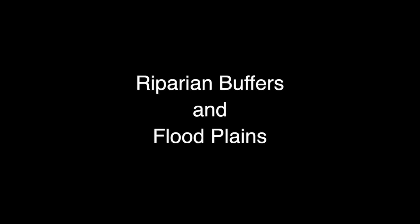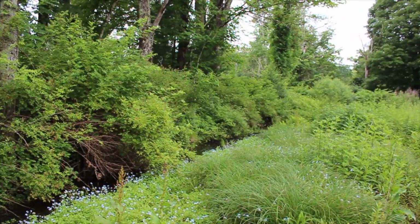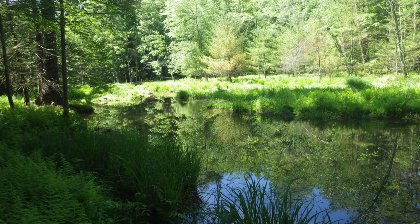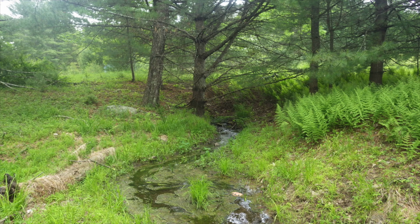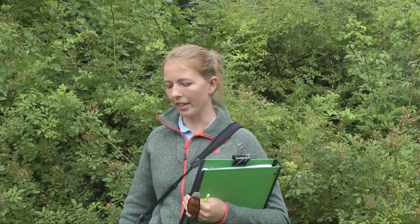A riparian habitat is a place next to the stream that would have water-loving plants that really like to have that moist soil and have their roots connecting to the water table. There's exchange of water in the water table with the stream water, and it creates a lot of shade and shelter for aquatic organisms. It definitely has a lot of benefits.